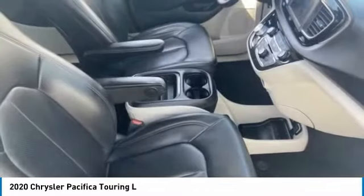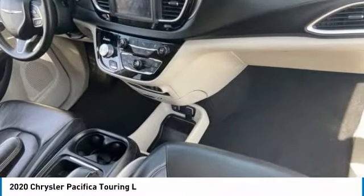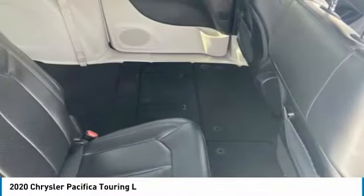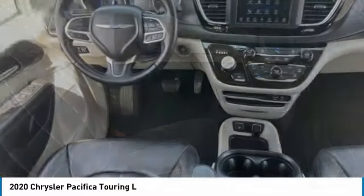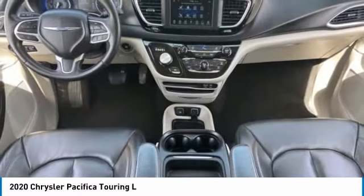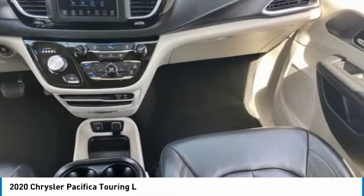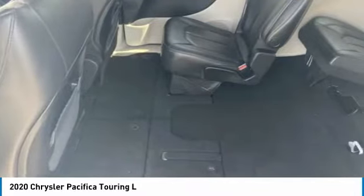Here are some of this vehicle's great options: tire pressure monitor, blind spot monitor, heated mirrors, aluminum wheels, rear spoiler, remote engine start, power lift gate, brake assist, traction control, stability control. Wouldn't you look great in this vehicle? Stop in today and see for yourself.